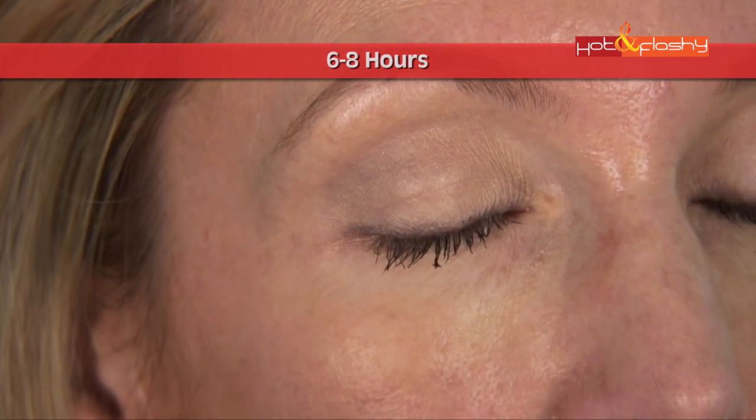So anyway, it transferred to the waterline, which was interesting. I had little lash marks on my lower waterline from the upper lashes, and it smudged below my eyes at 6 hours. It didn't flake much more though after the 2 hour major flake fest.